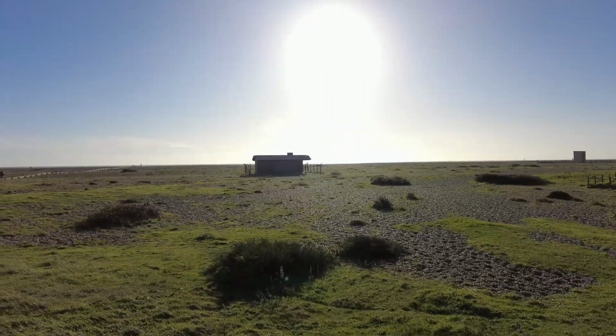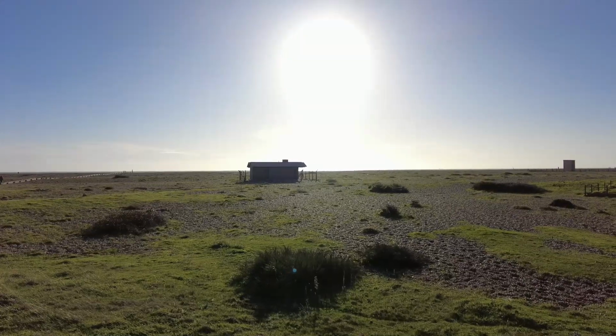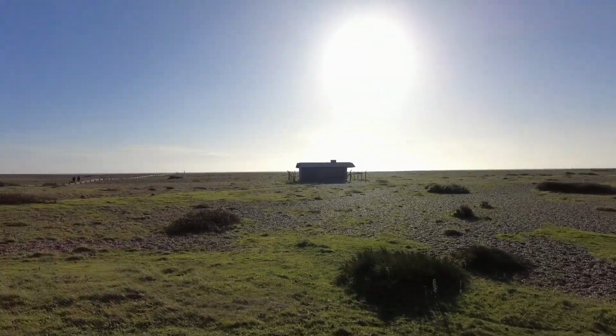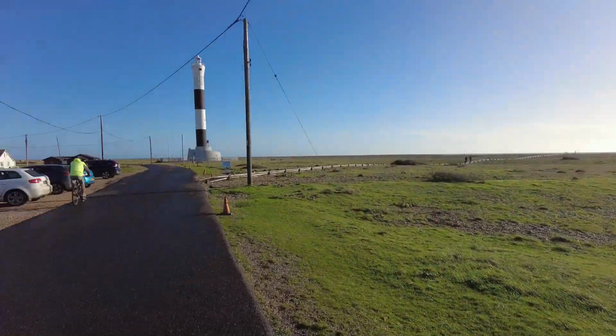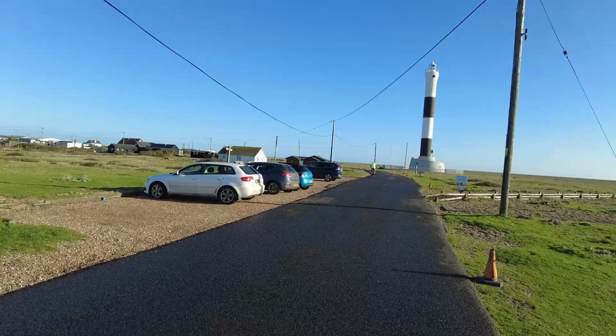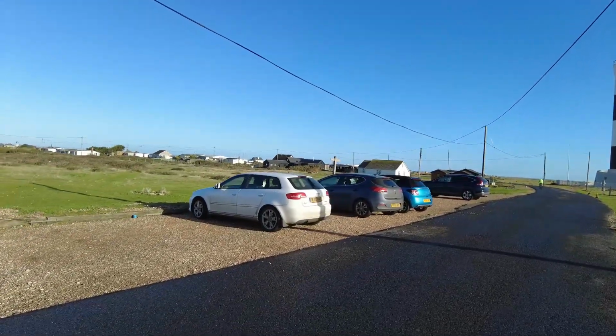And again, there's a building. Now, I remember that being built a few years ago, and they've kind of tried to put fencing all around it again. And there's a dickhead cyclist. Silly old sausage.